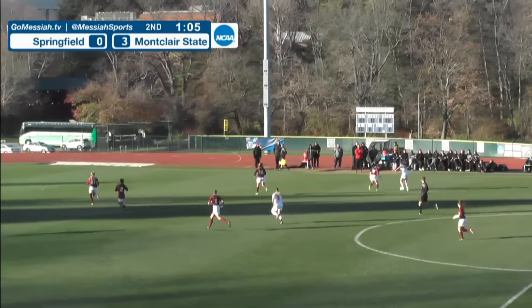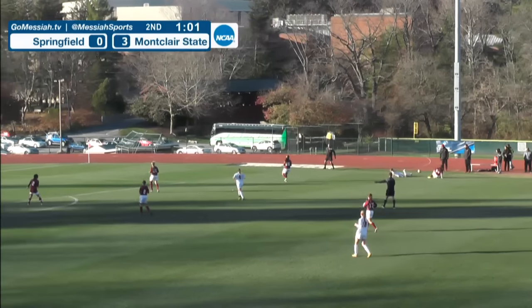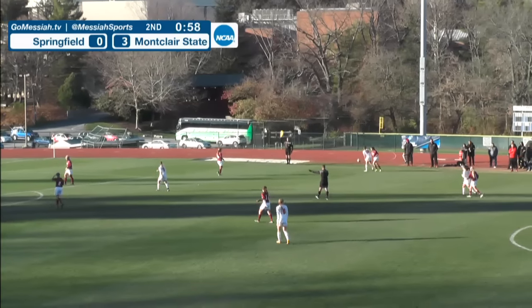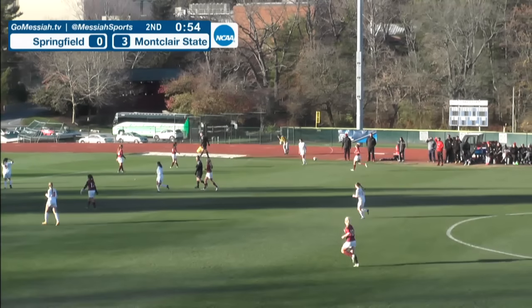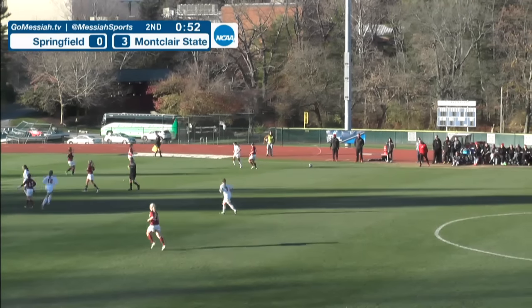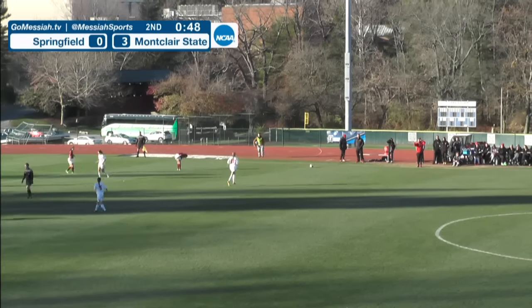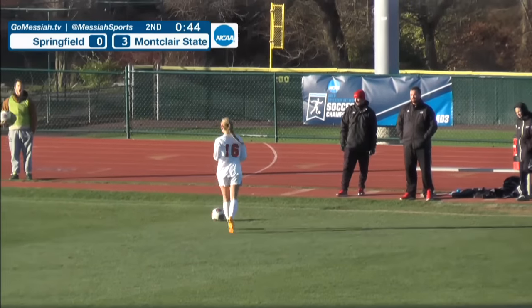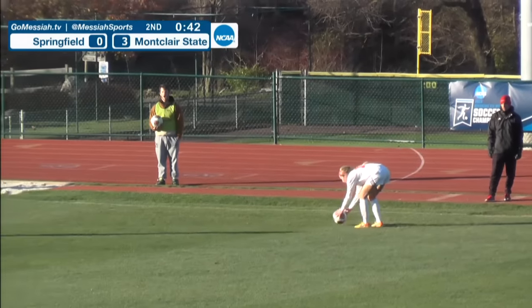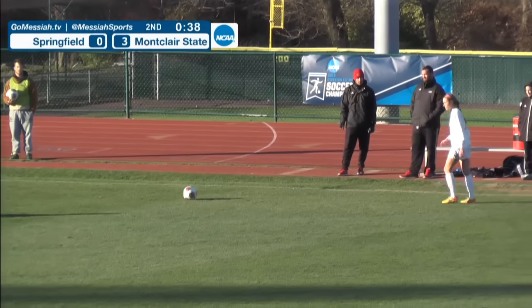It's Bernardini trying to put a move on, gets outside. Well done by Bernardini, and she's taken down, the ball out of play. Great pressure there by Faleu. The freshman defender has played almost the entirety of the second half for Springfield after not starting. Faleu and Gagliardi have stepped in here in the second half and done well for Springfield. 40 seconds to go. It's Montclair on the free kick.